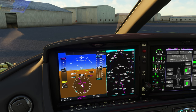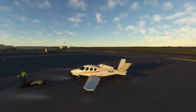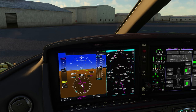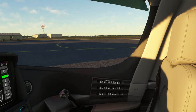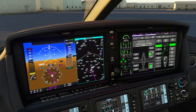All right, I've got a new toy. We are in the Cirrus jet, which is a nice, extremely light jet aircraft. Very small, and goes 250, which is going to get us a long ways very fast. So, we're pretty much covering the entirety of Nebraska on this flight, just to finish off the little Nebraska tour.